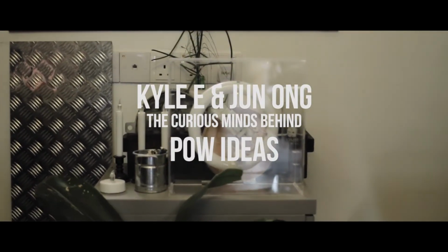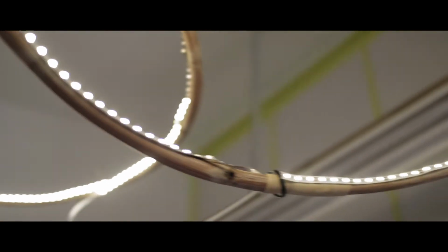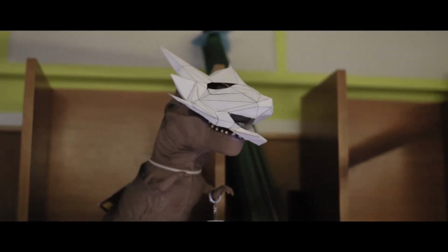We go way back to college days, and that's kind of how we started working together as well. We started doing projects together. POW Ideas came about a few years after that, when we both came back from overseas and we were like, okay, let's do something in KL.